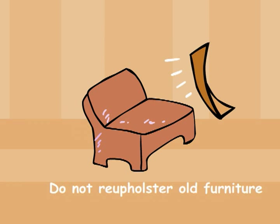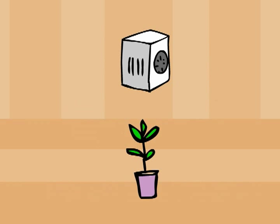Do not reupholster old furniture. Use air filters and plants in the room to reduce toxic gases. It is a good idea to have these items in your home anyway, and we will discuss the benefits of these later in the seminar.